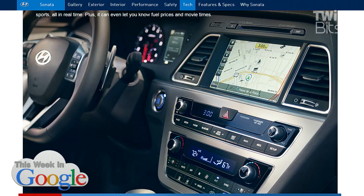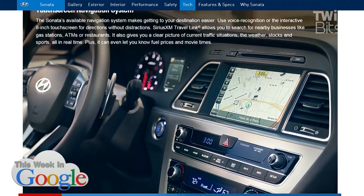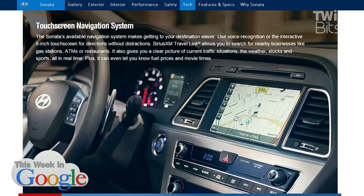Top to bottom, the built-in infotainment system is a 2011 smartphone. It runs Gingerbread. The screen is 480 by 800. The processor is a single core 1 gigahertz Freescale processor. So it's basically a Motorola Droid. It's like 8 inches across, from 2011. And yet it's probably light years ahead of what Hyundai used last year.